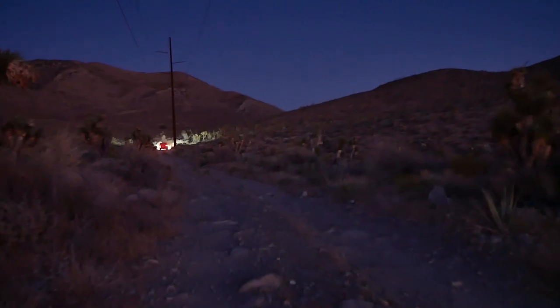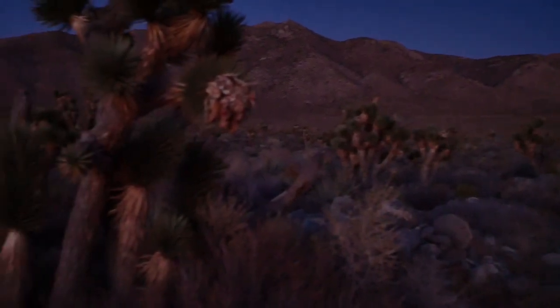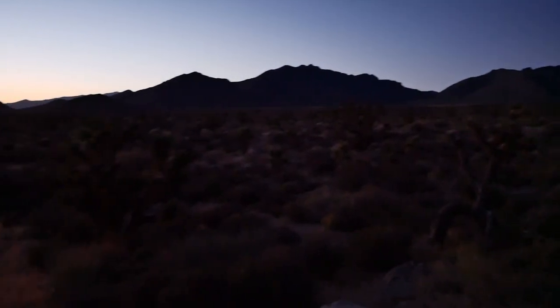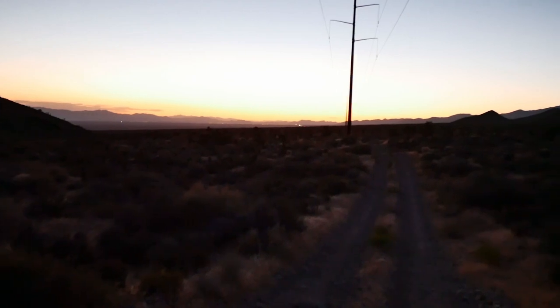this mine. And I mean, we've got epic sunset. It's absolutely gorgeous out here. And I'm not sure how this is gonna come out on camera. We've got the ISO cranked on this focus. But looking back there in the distance is Pahrump.